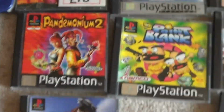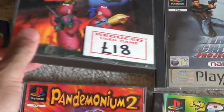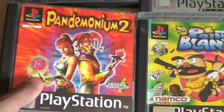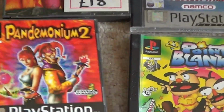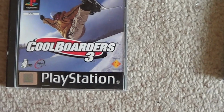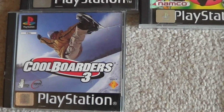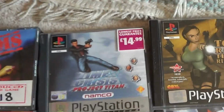Some PS1 games, sort of rare ones anyway. The really fat Worms version, Pandemonium 2. I was missing one of these. Good game, if I remember correctly. Cool Boarders, Cool Boarders 3. Got the other ones, I got a platinum version of it, but I didn't have the black border version.